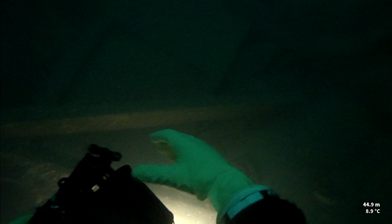Now what I'm going to do, in an attempt to get a bit more light on the subject, is use my camera, which I've got with me on this dive. I'm not going to take any photos with it, but what I thought I might do is use the video lights to illuminate things a bit better. So you can see I'm folding the arms on my camera, and I'm going to turn the video lights on, and there you go.